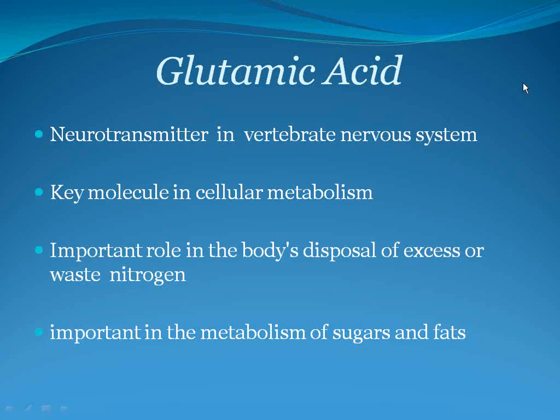Now look what glutamic acid does. It's a neurotransmitter, nerves again, in the nervous system, in the vertebrate, meaning those mammals that have backbones. This is important then for nerve transmission.